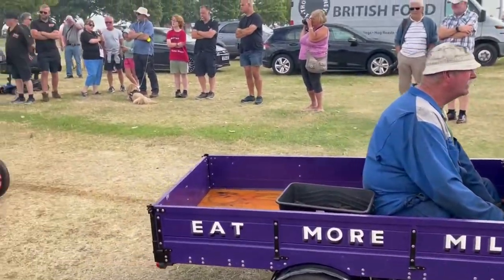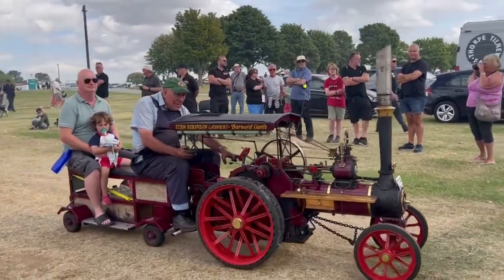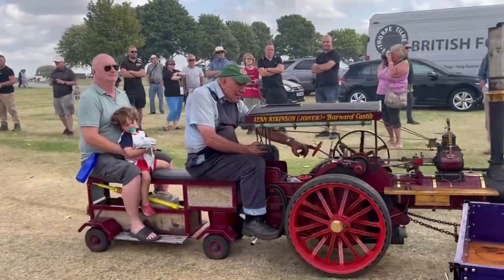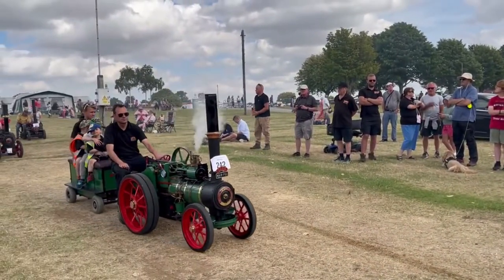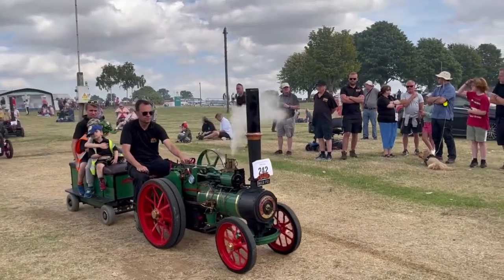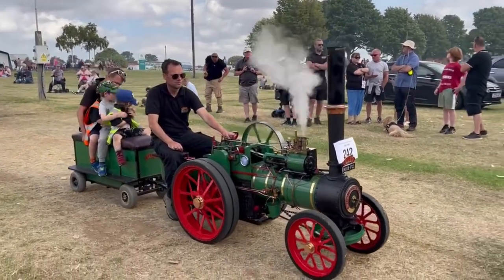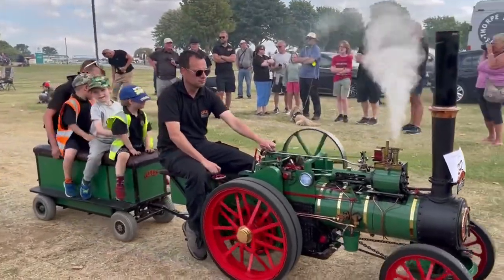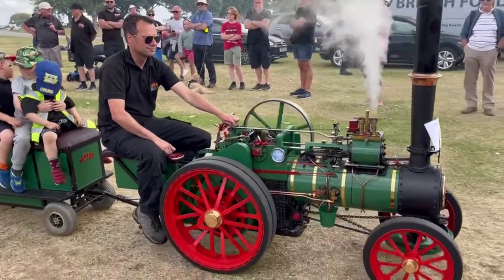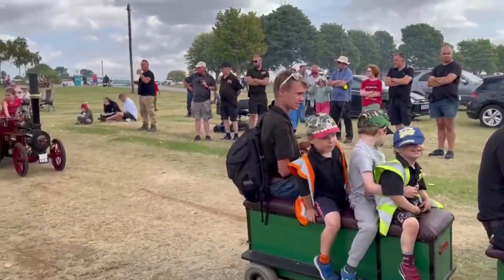Now this next engine has been coming to the rally for many, many years. He first exhibited this engine a good 10 years ago, I'd say. And we saw it being built, basically. It came as a non-steam exhibit. Now that's owned by John Robinson.